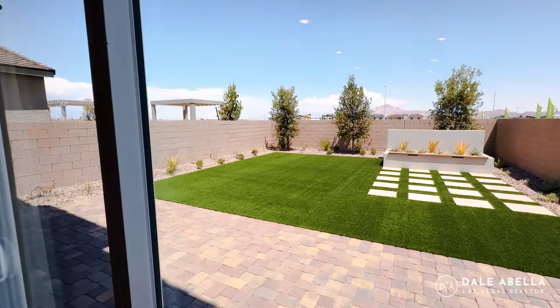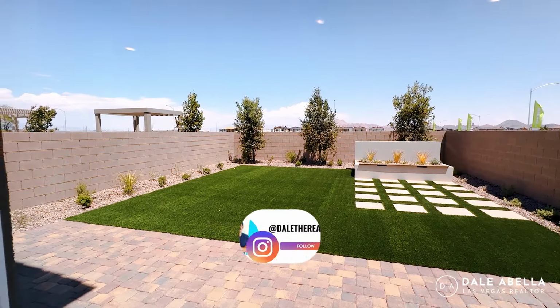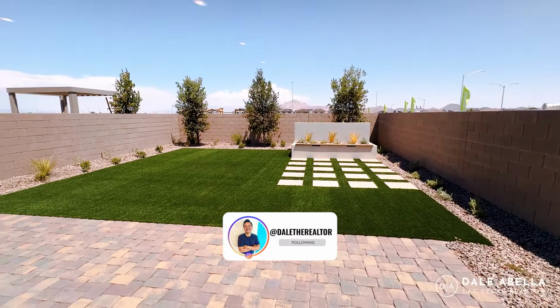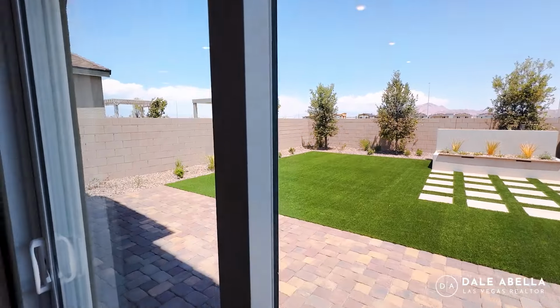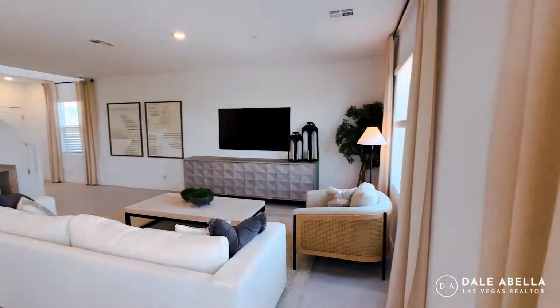And then here's the backyard. Sliding door is locked, I can't get back there. If you're curious to know the average lot sizes in this community, just shoot me a text, give me a call, I'll find that information for you.